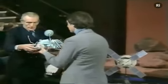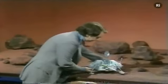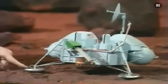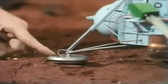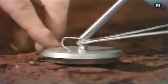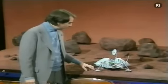So here is a model, thank you, Bill, of the Viking lander. And we can see a number of things. First of all, there are foot pads, three of them. It's a three-legged beast, and it lands on those three foot pads. Unfortunately, it cannot move the feet, so we cannot take a walk. And that's a point I will come back to towards the end.